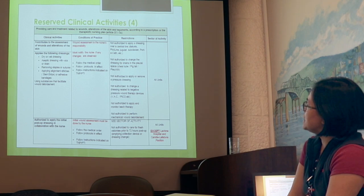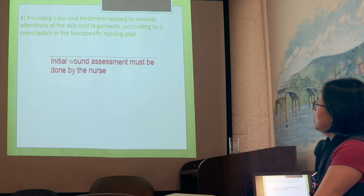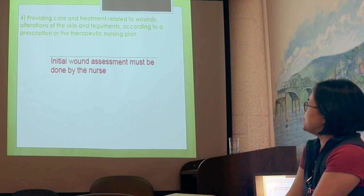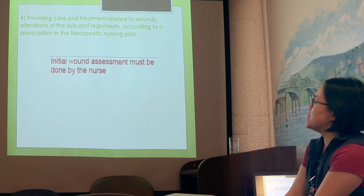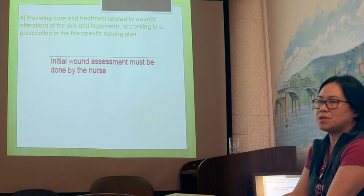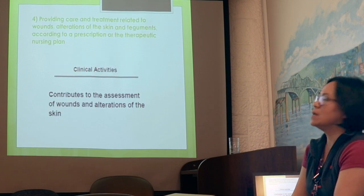The fourth reserved clinical activity is providing care and treatments related to wounds. It says related to wounds, alterations of the skin and teguments, according to prescription or the therapeutic medical plan. The initial wound assessment must be done by the nurse. So like Stephanie said, the initial anything, the initial assessment, anytime the patient comes in. But they can fill out the Braden scale.